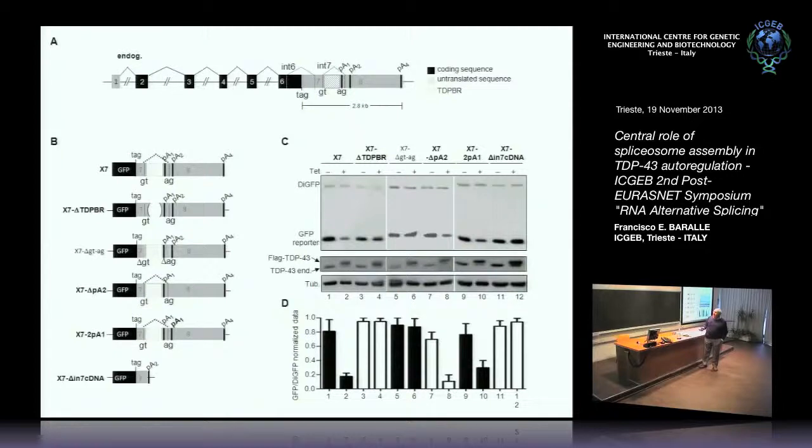But not only that, you can leave that region in and remove the splice sites by mutations, and then you also don't have regulation. You can express as much as you want of the transgene, and there will be no protein. And there are others that we are going to see.